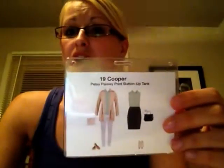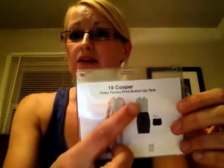They drive me nuts. This one was actually a tank. It didn't have sleeves, and it has a high-low hem, which I think is so dumb. The back went farther down than my butt, like below my butt, but then the front was above my hip bones. So you could see my white tank top peeking out from underneath it, but in the back it was way low.